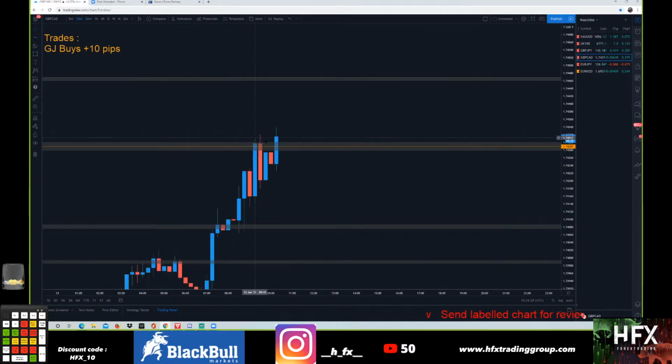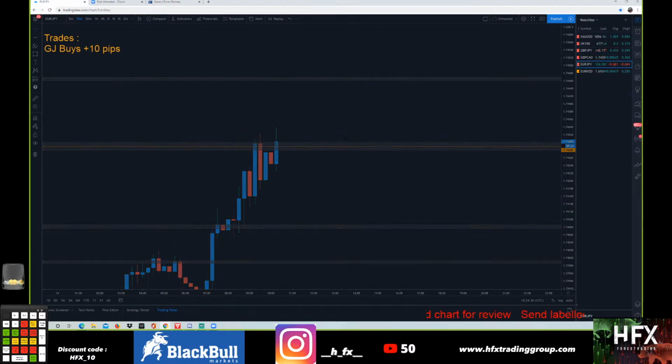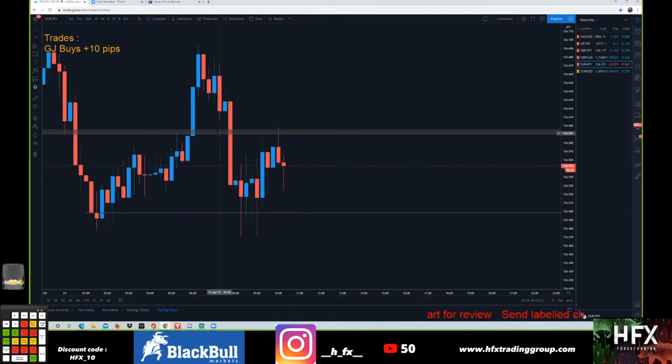Take a look on the 15. Yeah, you'd want the 15-minute candle to close above and then wick down and continue on. Yep, we're going to come to Euro JPY next. We're just going through all the pairs just to finish off. So now looking at Euro JPY, we'll do a nice breakdown here for John.